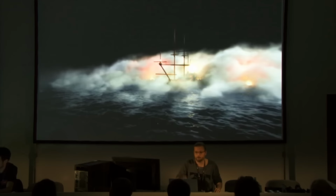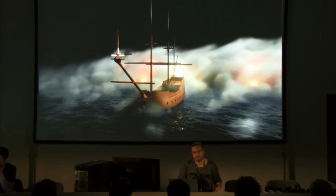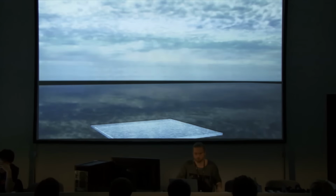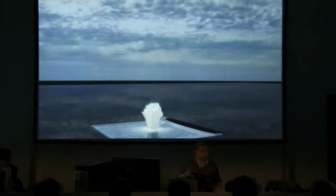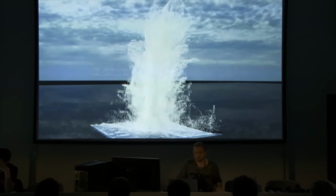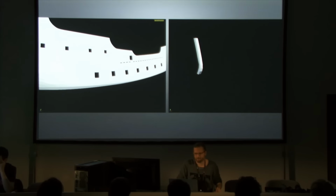Here's some random tests. This is just an atmospheric test where we're trying to displace the fog for ships pulling through. We had a little bit of R&D going on, and we knew that we were going to do these explosions in the water, and so we did a little bit of simulation work, things like this. A little bit of debris breaking stuff. This is always fun. I always wanted to do that shot in Pirates of the Caribbean when they're destroying the ships. That's cool.